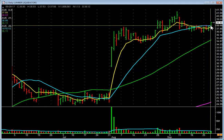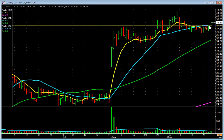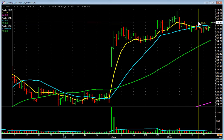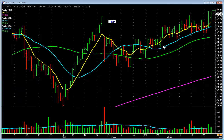And you can say, Pat, what catches your eye on this? A, it's going sideways. It's above the moving averages. It's above the 50. And today, it started to pick up on a slight pickup in volume. Maybe it'll follow through. Lumber Liquidators. Is it going to? I don't know. Will that price and volume tell us what to do?